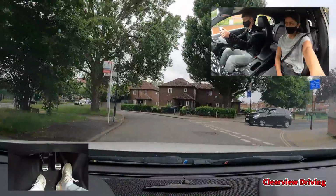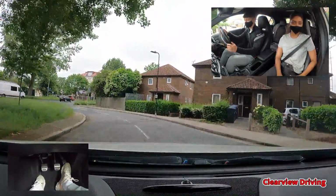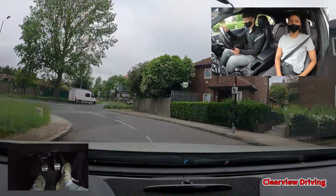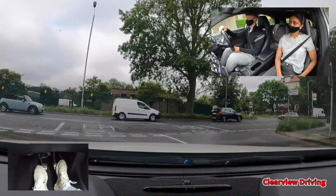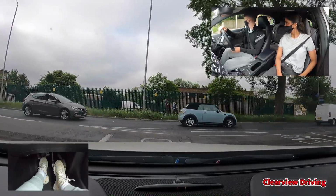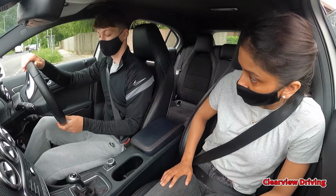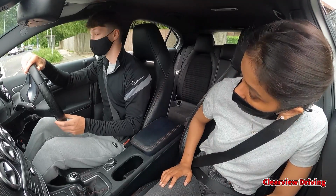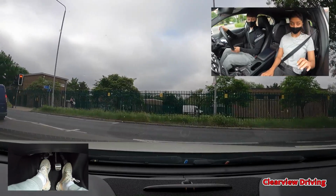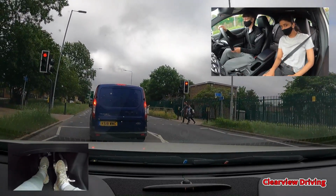Okay, so we're going to go left out of here now. Slightly over the give way line again there. We're sort of overhanging, yeah. Off you go. Next time, be really mindful of that. Turn it a bit more. Okay.